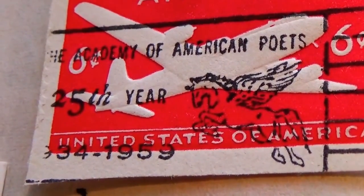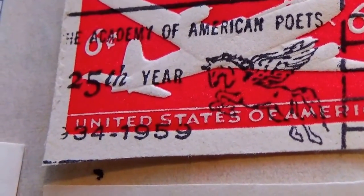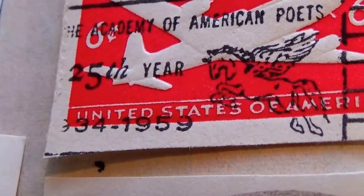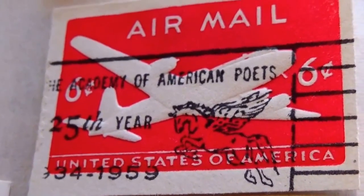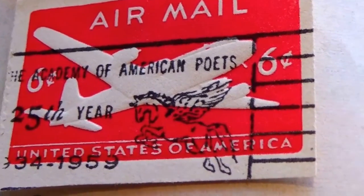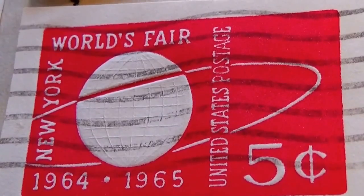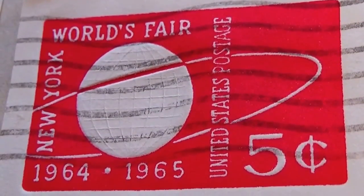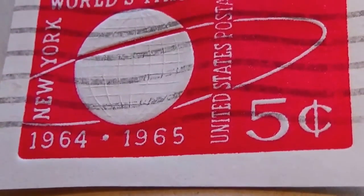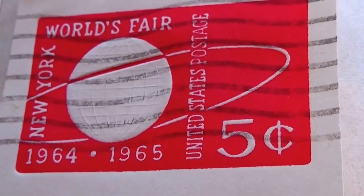But oh, look at that. The Academy of American Poets. That's cool. The 25th year. 1934 to 1959. Wow, that's cool. Nice stamping. Alright, and then of course, I'll remember the World Fairs. New York World's Fair. Very famous. Here's one of their postcard stamps. 1964 to 1965, 5-cent stamp.